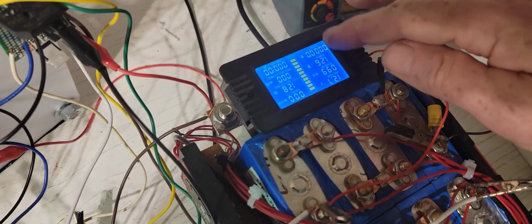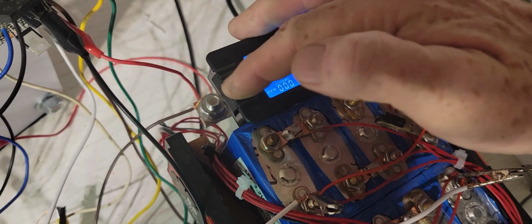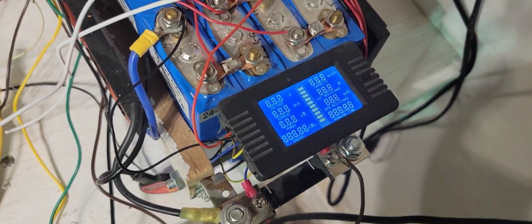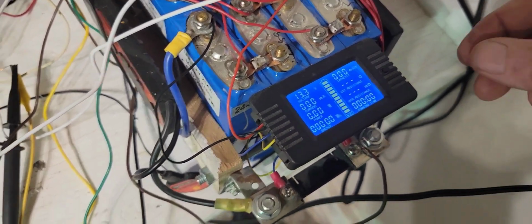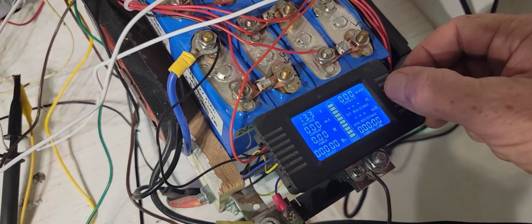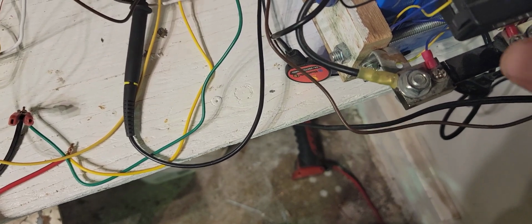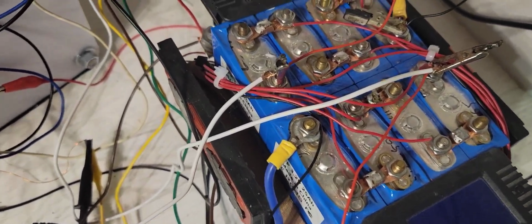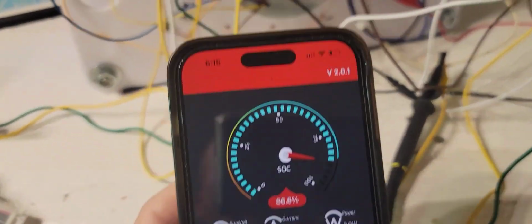I don't know. I'll have to replace this meter. It doesn't matter anyway. So I have the BMS readings, and this one's working good. It hasn't registered anything at all. I like these meters, but they draw quite a bit of power too. It will make a difference on the battery state of charge.